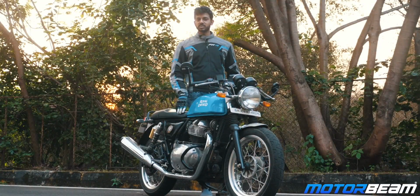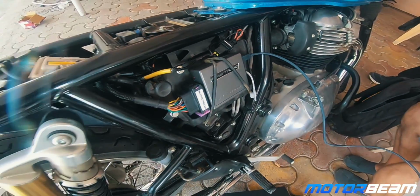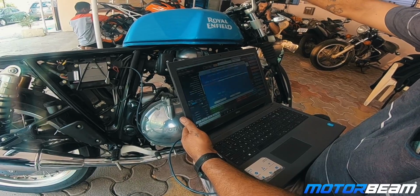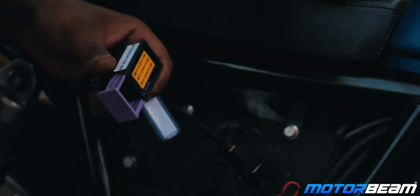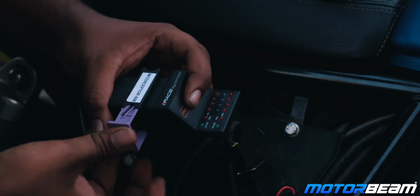There is no space below the seat to actually put the PowerTRONIC unit. You need to remove the toolkit in which the PowerTRONIC unit actually sits. However, the beauty of this thing is that you can go back to stock immediately by replacing the Race Dynamics ECU with the stock coupler, which also comes with the package.